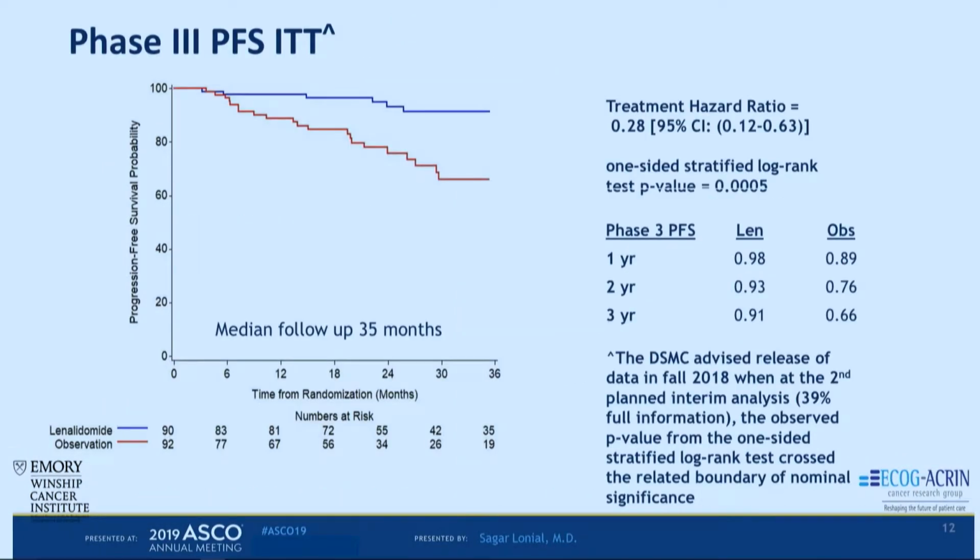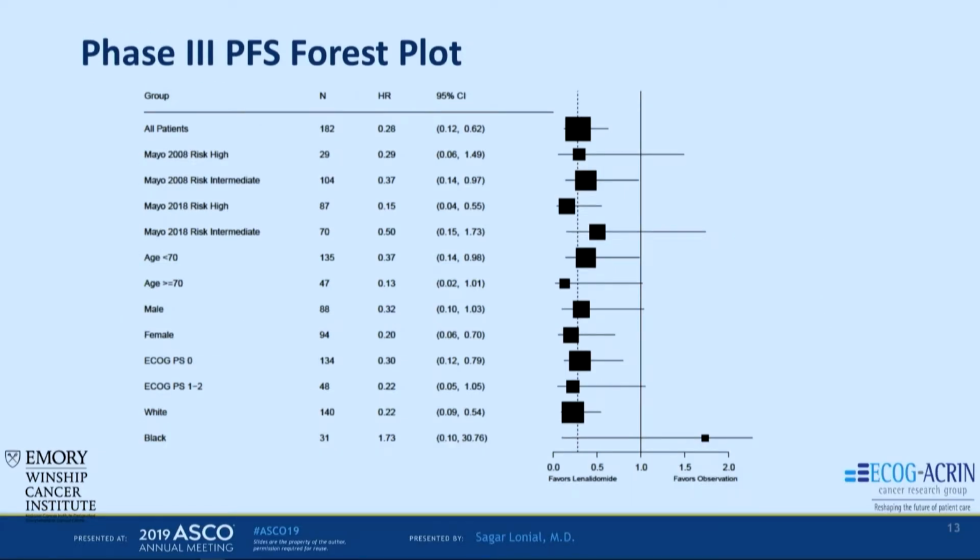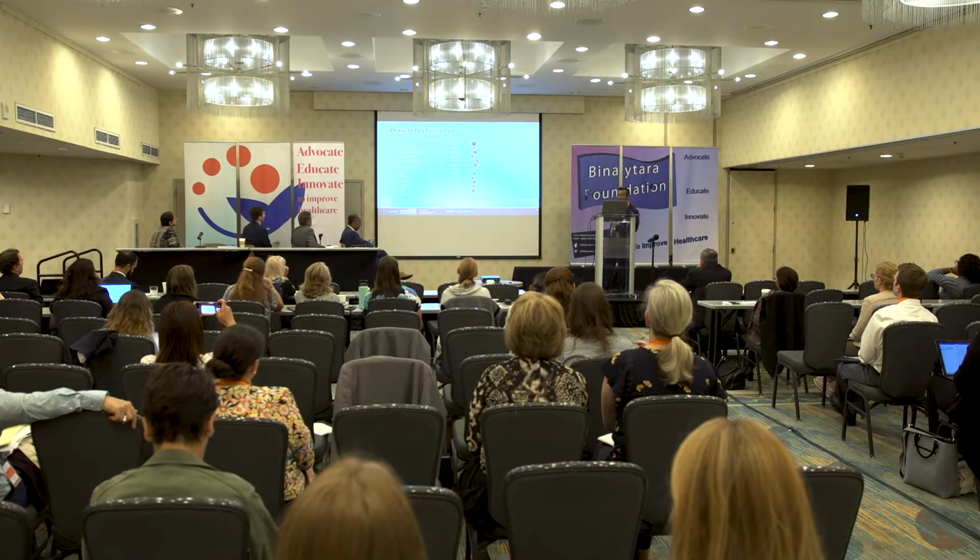But essentially what they found was there was a huge difference in progression-free survival, with a hazard ratio of 0.28. Their 3-year PFS in the lenalidomide arm was about 91% in comparison to 66% in the observation arm. Based on that second interim analysis, when they found these differences, the data had to be revealed. Based on these results, they went back and looked at a forest plot to see how did this do?